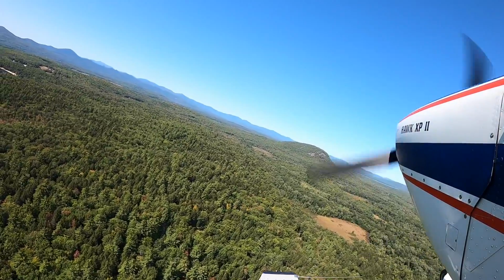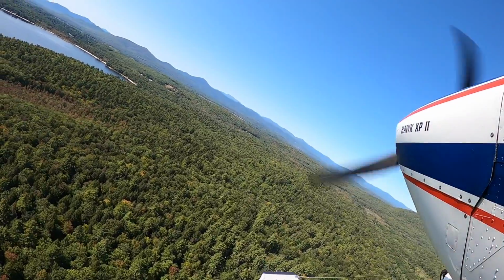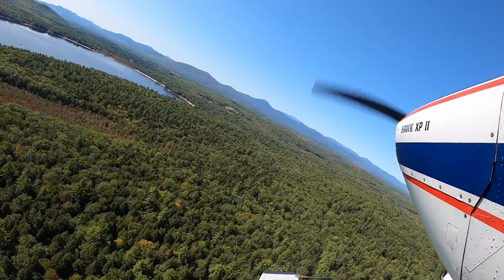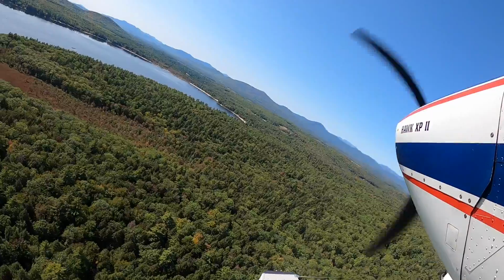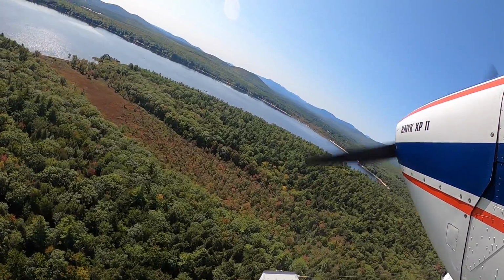And here we're getting set up to land at Lovewell Pond, not too far from Portland. We had circled a few times just to make sure the wind was what we thought it was. And then Malcolm found a nice set of low trees, kind of a swampy area to use as an approach path.